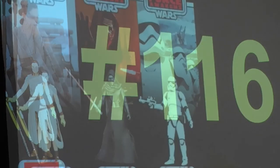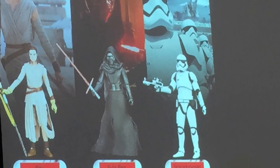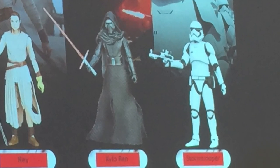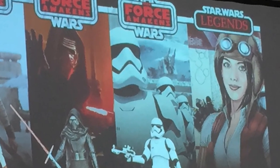So we're going to be bringing in Kylo Ren. We're going to be doing Stormtroopers. These aren't in waves. I'm just showing them as I think about them coming. So we're going to have some Force Awakens coming out in 2018. We're then obviously going to be bringing Dr. Aphra, which is the celebration vote.